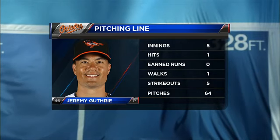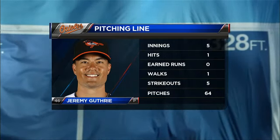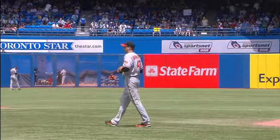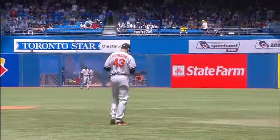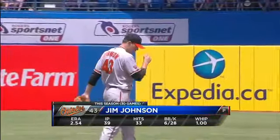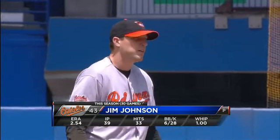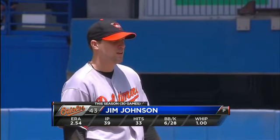Five innings, one hit, no earned runs, five strikeouts, just 64 pitches. So the Blue Jays, maybe they catch a break as Jeremy Guthrie's afternoon is finished off. As we head into the sixth inning, Jim Johnson, big Jim Johnson, takes over. He is tied for seventh in the American League in holds with 10. And he has been on a roll since May the 14th. He has taken that ERA and cut it in half. It was at 5.14, now sits at 2.54.